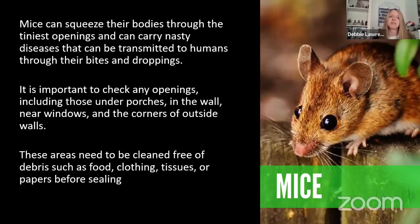So the first thing to do is just to check how they are getting in. So we're doing something practical first, checking the openings, porches, holes in the wall, near the windows, and then clean those areas of debris such as food, clothing, tissues or papers, and then get that sealed.